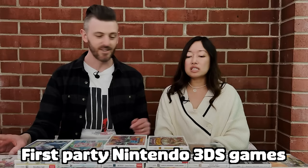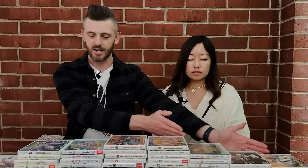We'll kind of go from this way over. These parts are all first-party games, and these are all third-party games. Kind of roughly grouped by franchise, but we'll see. Mario Kart 7, recently played that. Classic. They started doing the red box on Mario games at a certain point to help differentiate them. You can definitely identify them in a pile easily.